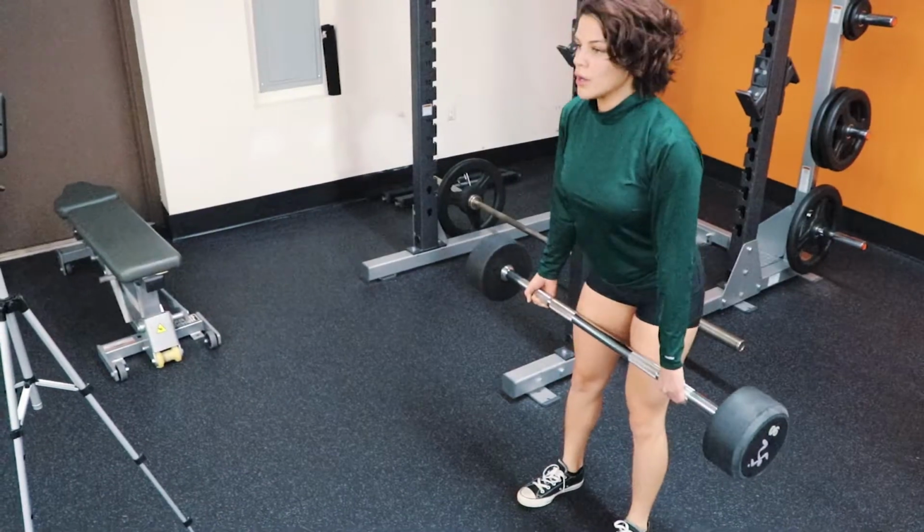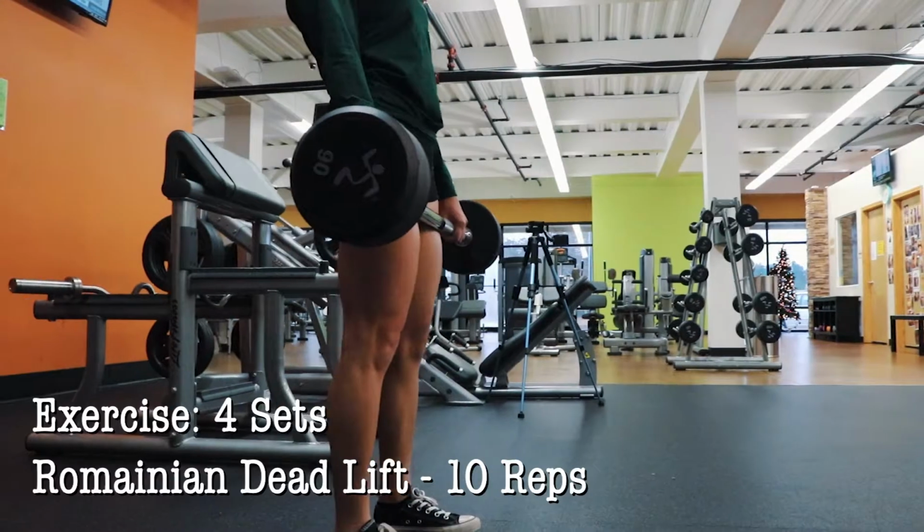Our next exercise is a Romanian deadlift. We're doing 4 sets of 10 reps.